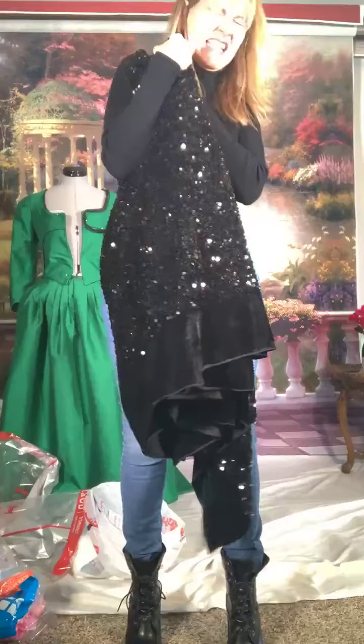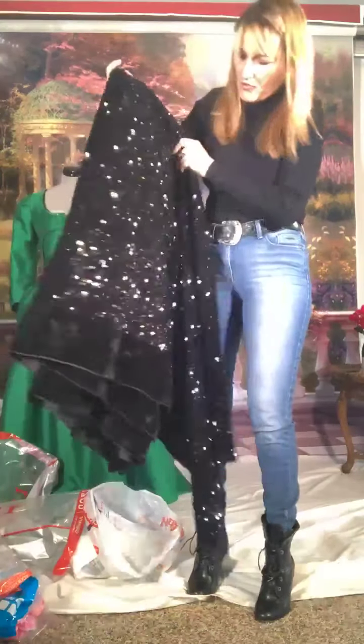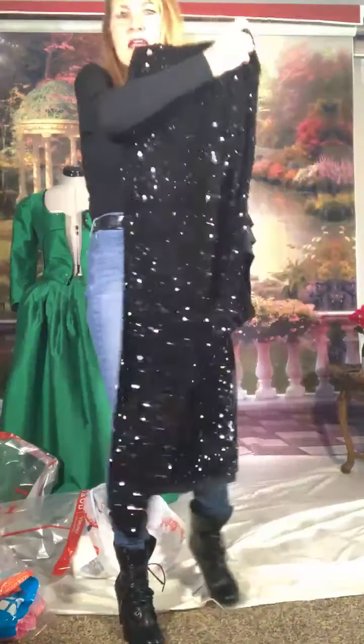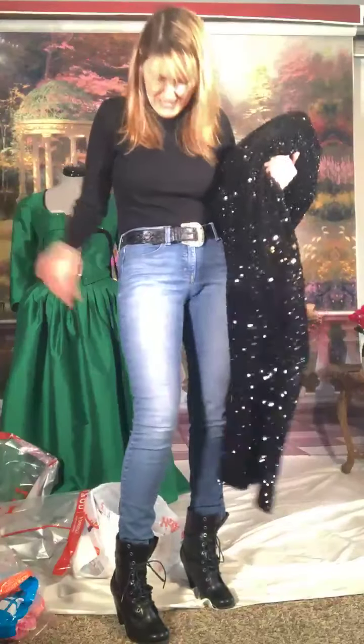Excuse me, I felt that sneeze. Sorry. So this is a gorgeous, heavy sequin fabric. And I normally don't wear black, and here I'm wearing black today. Normally I do not like black on myself.